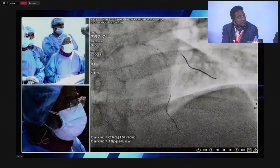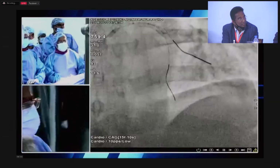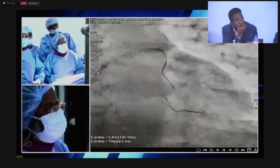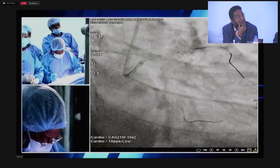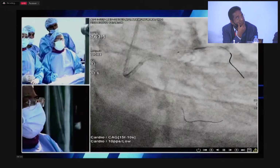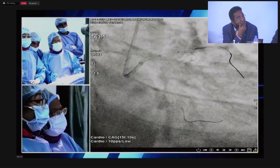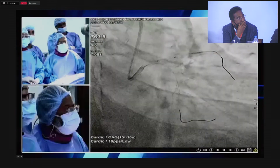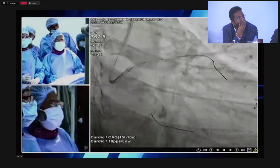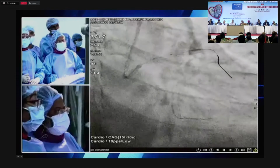But if it is not possible, then we can do it easily under fluoroscopic guidance. Under fluoroscopic guidance, we can also easily see the distal stent. Besides this, after crossing the circumflex or second branch, we can see by zoom, or we can see by this stent boost. What is the balloon now, the post-dilation balloon size?